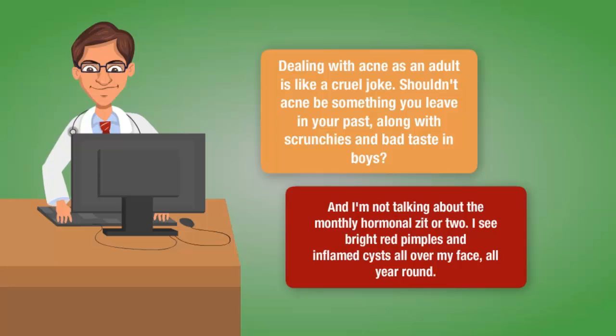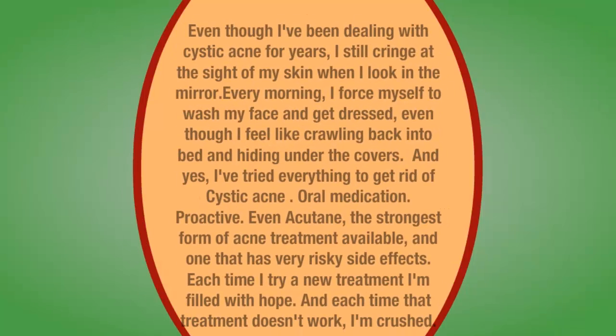Dealing with acne as an adult is like a cruel joke. Shouldn't acne be something you leave in your past, along with scrunchies and bad taste in boys? And I'm not talking about the monthly hormonal zit or two. I see bright red pimples and inflamed cysts all over my face, all year round. Even though I've been dealing with cystic acne for years, I still cringe at the sight of my skin when I look in the mirror. Every morning, I force myself to wash my face and get dressed, even though I feel like crawling back into bed and hiding under the covers.